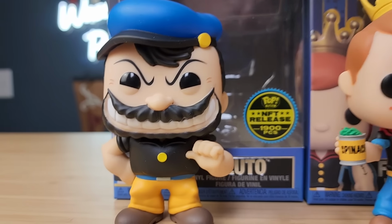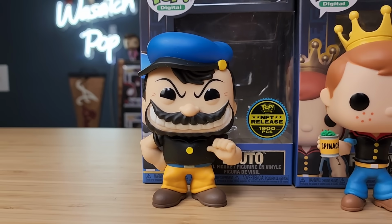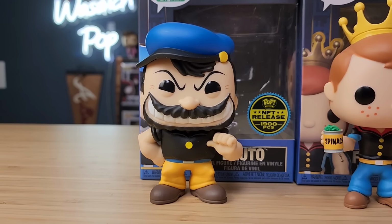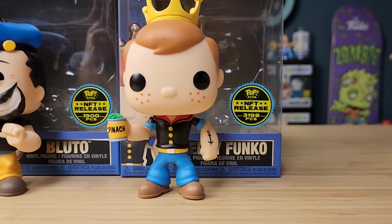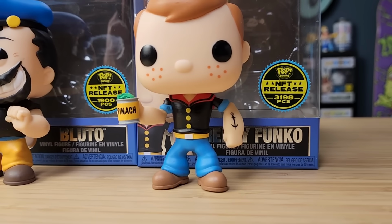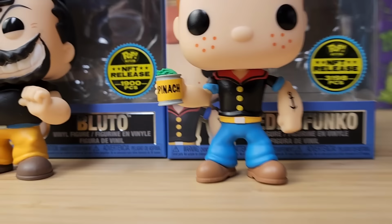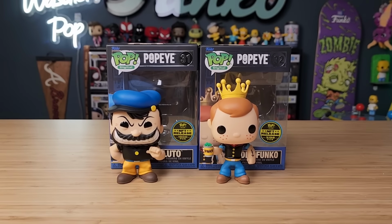He's got his massive grin right there. He's got his mustache and his beard going on. Overall, that's a great looking Funko Pop. And we also have Freddy Funko as Popeye right there, limited to 3,198. Love the fact that he looks like Popeye to a T. He's got the big old arms with the anchor tattoo, and he's holding that can of spinach. So overall, great set. Glad I have these ones.